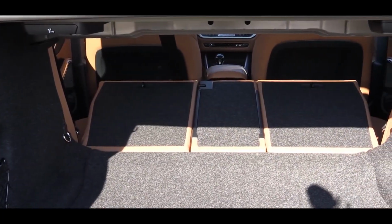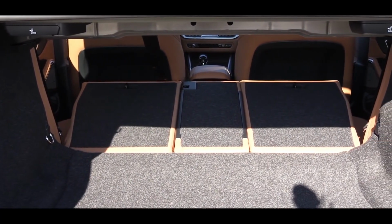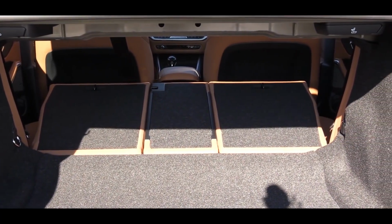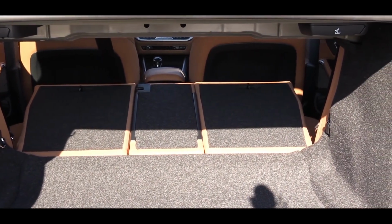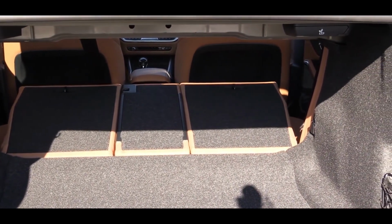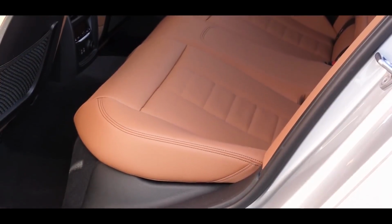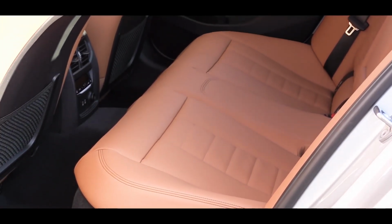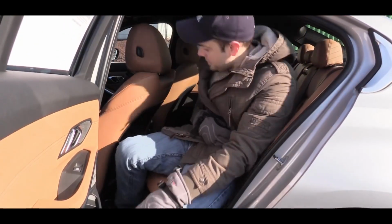What I found interesting here is, for comparison's sake, the 2018 BMW 335i actually came in at 13 cubic feet, so that is a good bit more space comparing the 2 model years there. But nonetheless, if you needed some more space, there is a 40-20-40 split, meaning those rear seats do fold down for a good bit of extra space there if you needed it. Make your way to the rear legroom. It comes in at 35.2 inches, so it's a little bit tight for my 6-foot self, but still comfortable nonetheless.